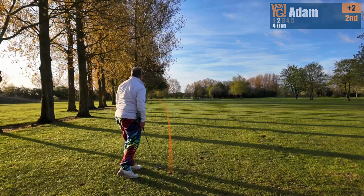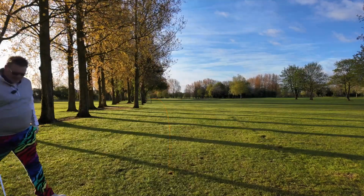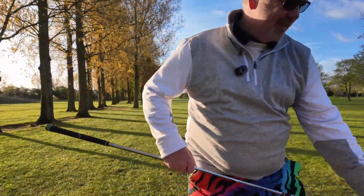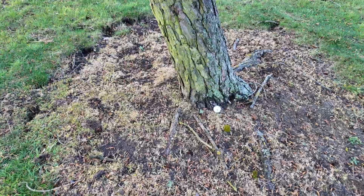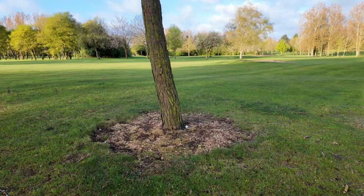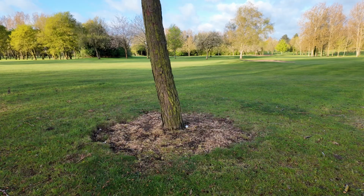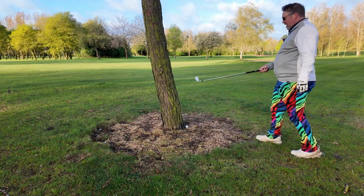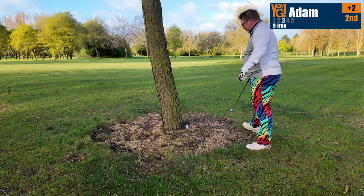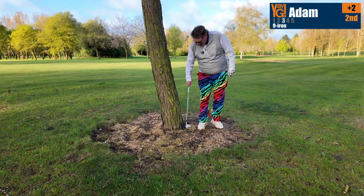That's not great. Somehow managed to hook that. That is about as awkward as lies get. Yeah, so instead of leaving myself a little chip onto the green, the flag is in that direction. I'm just going to have to pat it backwards. I have no choice on this one.